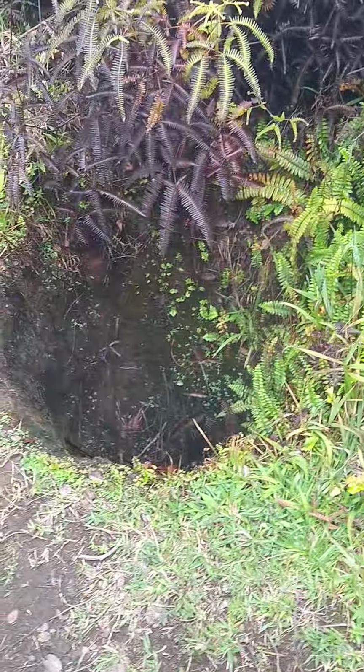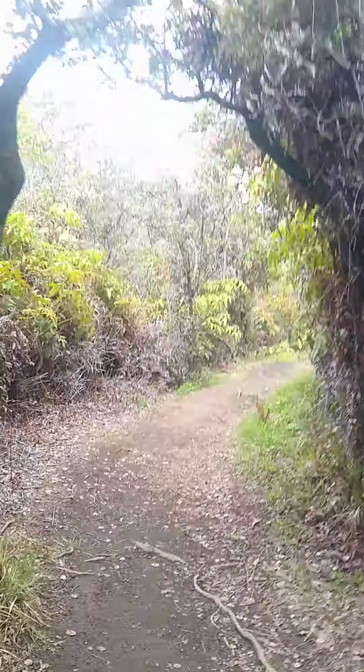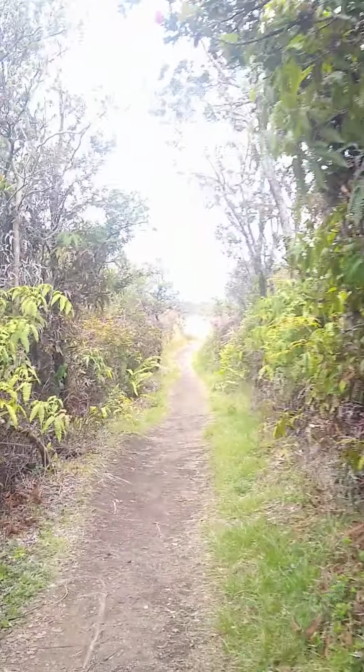Woo! This is a steam vent from the volcano. It's really hot. So, what you just saw, it's magma steaming up from the ground. It's super duper uber cool. Ooh, and look, a little arch of plants. Super duper cool.